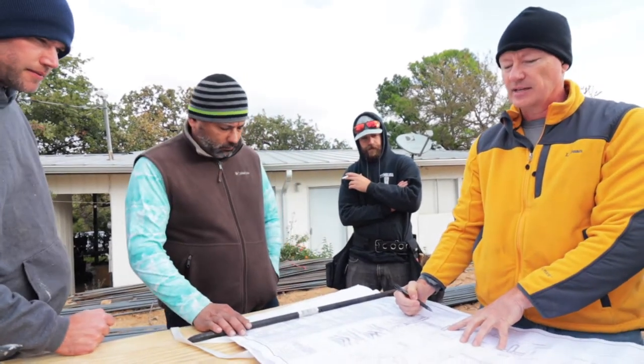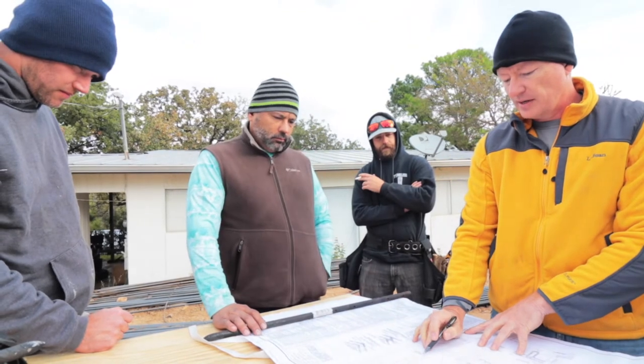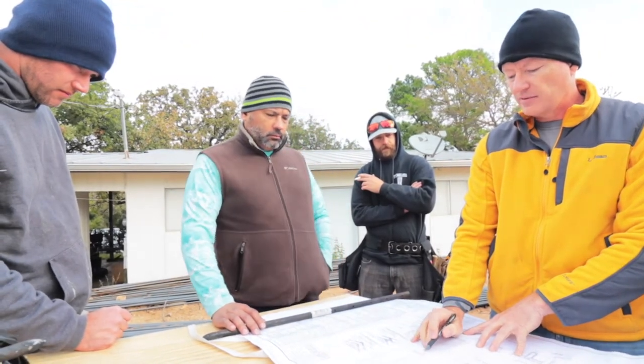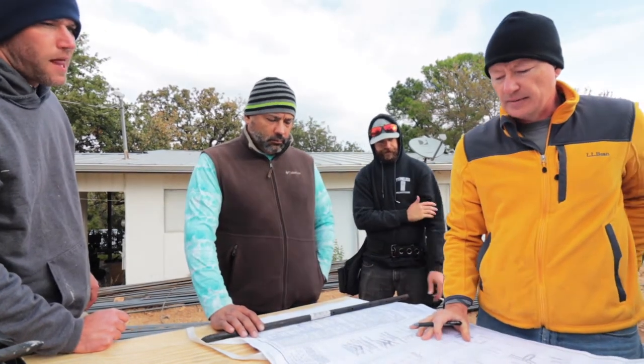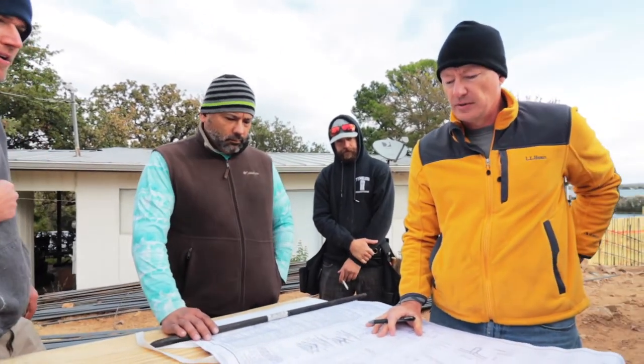And that's just ridiculous. The engineer calls out right here, fill between beams may be omitted and cast with concrete. Yeah, no kidding, because concrete's way more strong and durable than bagging it.